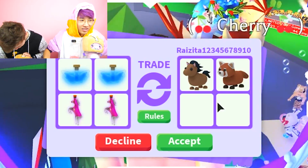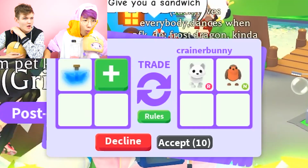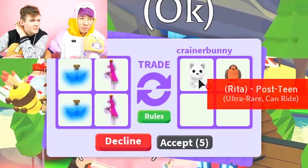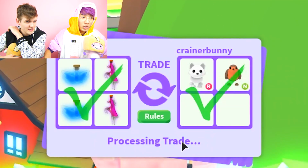Wait, I'm not gonna accept this. This is too many. That's too much. Let's see. Trade. Oh, okay, whoa. This is nice. Is that a polar bear? What is that? I don't know. It's an Arctic fox, I think, from the Christmas egg. Yeah, I think this is a good trade. A neon and a peking.